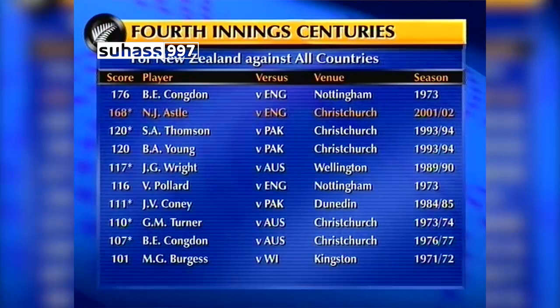76 for nine now. That was a 9-wicket win at Wellington against Australia in a one-off test. Vic Pollard, that was a Nottingham with Congdon. Jeremy Coney, who'll ever forget that. 50 for the last wicket with Ewan Chatfield to beat Pakistan at Carisbrook. Turner here at Christchurch, Congdon here at Christchurch as well 2 years later, and Mark Burgess in the West Indies.